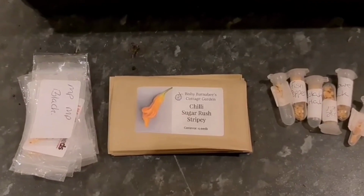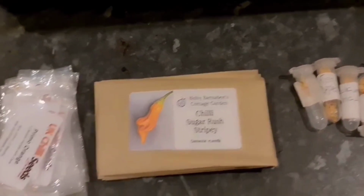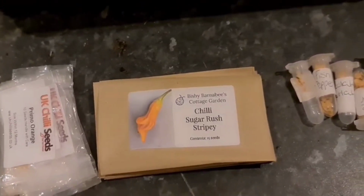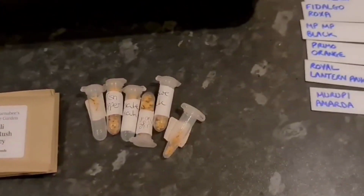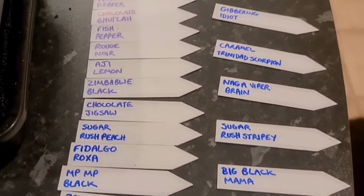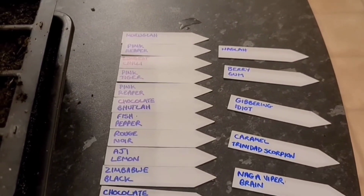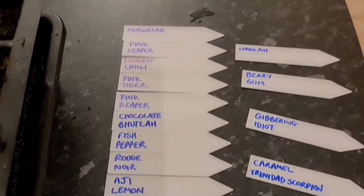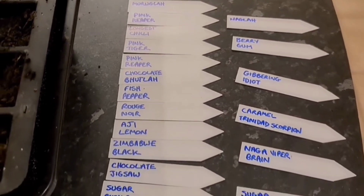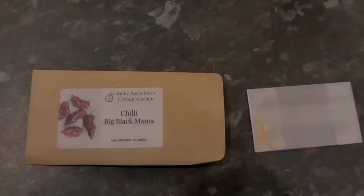So I have a few different varieties of seeds that I'm growing here, including some that I bought from retailers and others that I've collected and grown from my own chillies that I've grown in previous years. And I've written out labels to make sure I know which one's which. As you can see, I'm growing quite a few different varieties, and some of them can look very similar but have very different heat levels, so it's a good idea to know which ones you're growing. Unless, of course, you enjoy playing Russian roulette with your heat levels.